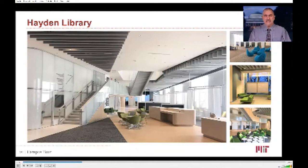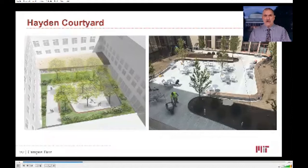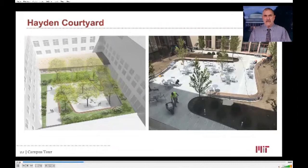There'll be a cafe. And as you'll see coming up, we've also moved out into the courtyard based upon a gift from a great friend of MIT. And this will be a destination spot for people to mingle, to sit outside, and to enjoy a quiet space on campus.